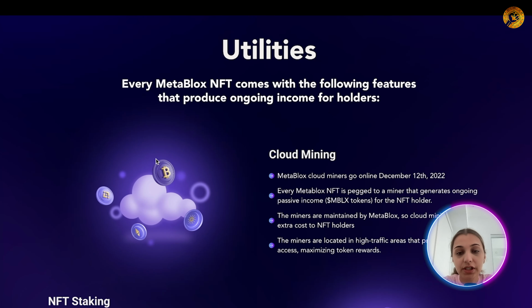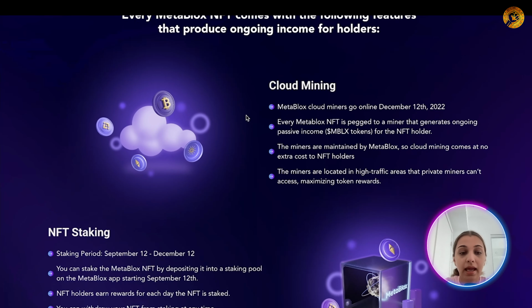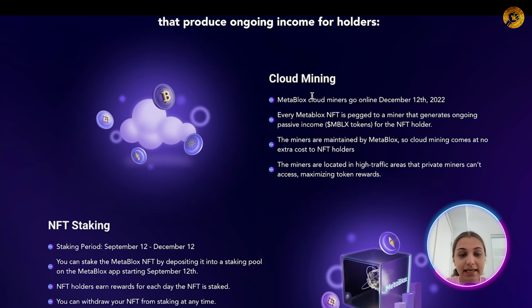The Genesis series MetaBlox NFT is one of the first NFTs that prioritizes value-generating utility, and the miner-pegged NFT has 3 special utilities that are all designed to earn holders a passive income. So that's really amazing. Every MetaBlox NFT has a cloud mining feature, which means that each NFT is connected to a physical MetaBlox miner at a particular location that's operated by MetaBlox, which would give ongoing rewards to any NFT holders out there.